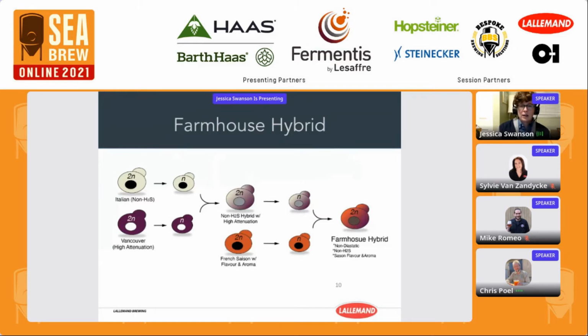So in our sensory program, we went through our culture collection, and our sensory program identified a really nice French Saison that had very high ratings in its sensory characteristics. So we bred that to the hybrid, and we ended up with farmhouse, which now had no diastatic activity, so it's not going to overpressurize in your packaged beers. It had no H2S, so it's not going to have any of that rotten egg sulfury aroma. And it has a really nice, elegant Saison flavor and aroma.